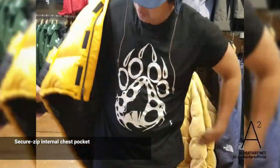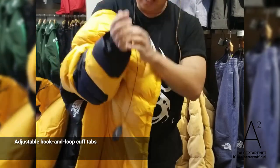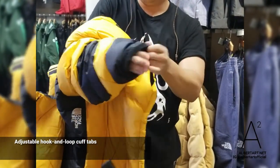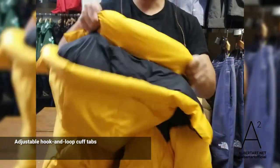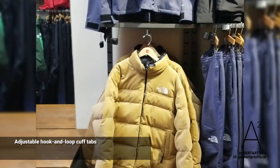Now, it remains to be seen if a jacket like this goes good with a hoodie underneath. I'll be right back. Hold that thought.